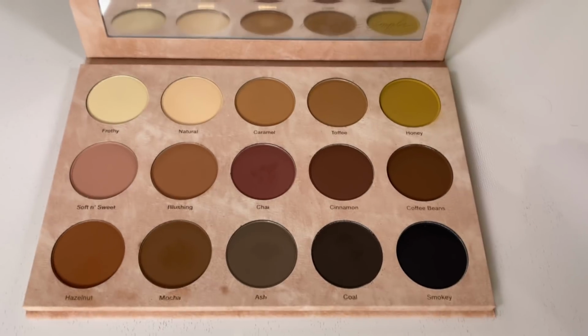And now I'm ready to talk about some eyeshadow palettes. I have lots of eyeshadow palettes that I tried this month. I don't have a fail because I liked all of them. So in no particular order, I liked Dominique Cosmetics Transition Palette.